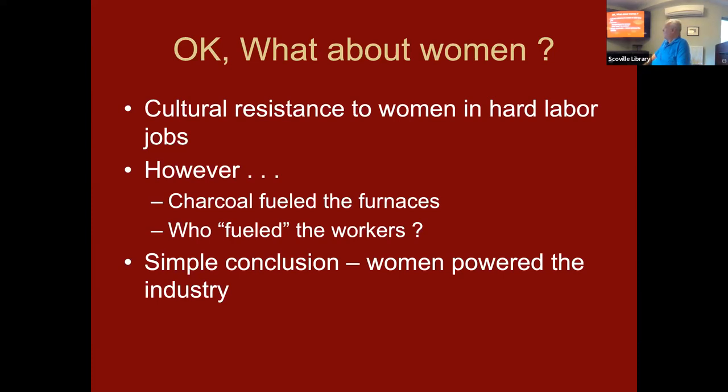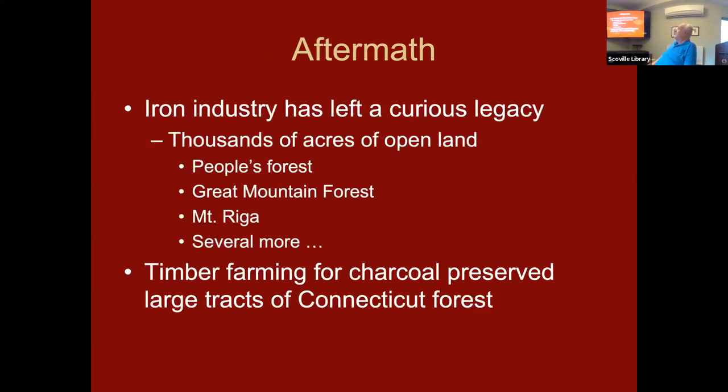So, okay, the aftermath. We have the curious legacy. I mean, we have Hammertown Road, and we also have Publish Lane, but we have the People's State Forest, the Great Mount Forest, the Mount Riga Reservation, and several more because of all that timber that was put aside for charcoal wash. Isn't that cool? We've got all this open land because of the iron industry.